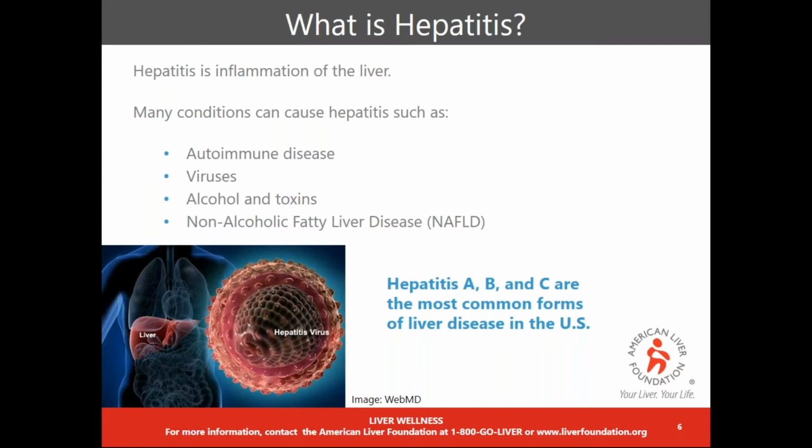So hepatitis is a Greek word. Hepa, Greek for liver, itis means inflammation. So whenever you see anything with the word itis, arthritis, phlebitis, meningitis, hepatitis, it means there's inflammation. The first half of the word will tell you where. Hepa, the liver, inflamed. So keep that in mind if you ever hear anything about inflammation.